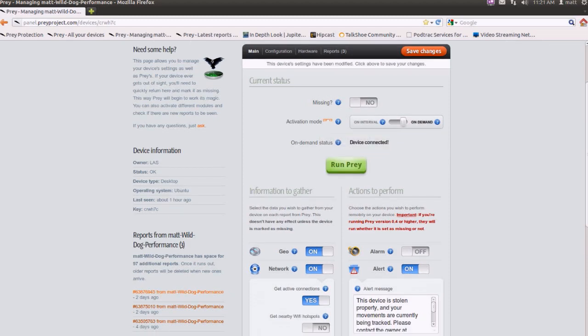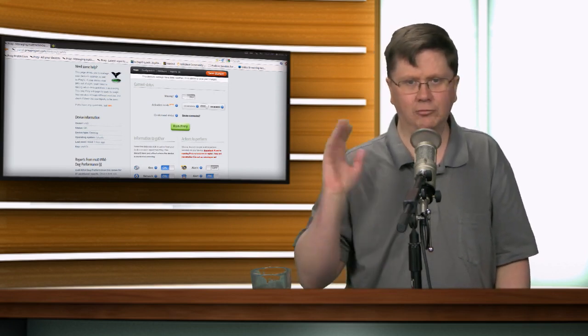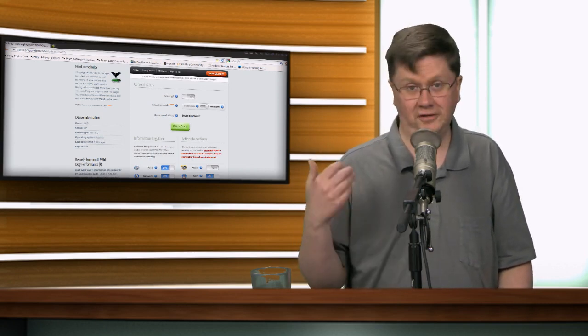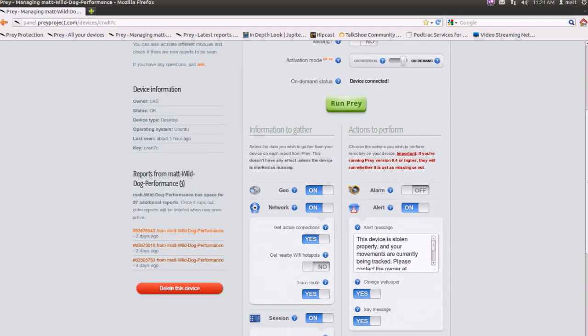The activation mode: how frequently do I want it to check? Do I want it to run on an interval or on demand? The difference is that if I do it on demand, I can report it stolen, but nothing will actually take place until I click save changes and then run Prey, which is right here. If I did that, it would run on this computer, which I'm not going to do just because it's not needed.